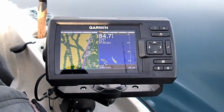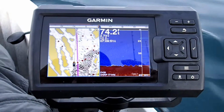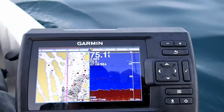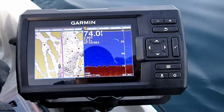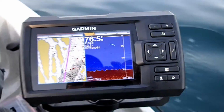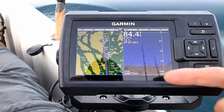So we're heading toward a mark where I've caught sculpin in the past. Here's the Garmin feature I really enjoy, and that's the compass tape. As long as I paddle and don't see any yellow, then I know I'm headed in the right direction. I've already punched in a waypoint, and I just minimize the yellow, and I'm heading in the right direction.